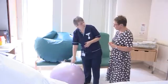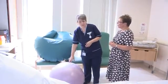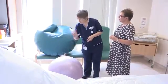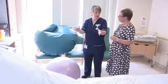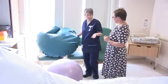So these birth balls are fantastic. So every room will have a birth ball. We would strongly advise that women do not lie in the bed. Okay, we want women to be upright so that the baby will turn to the front down the birth canal and be born. This beanbag's really, really good. We can use it in lots of ways.